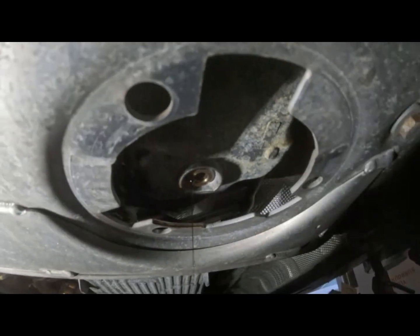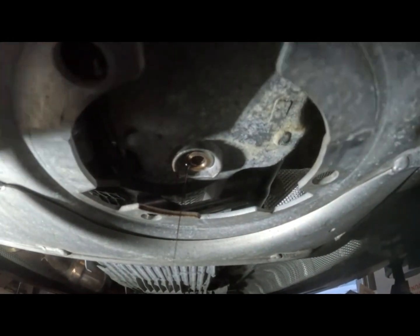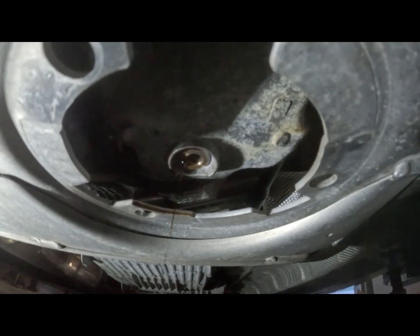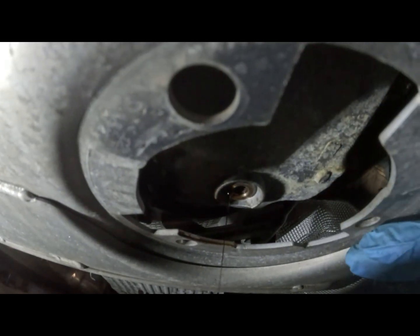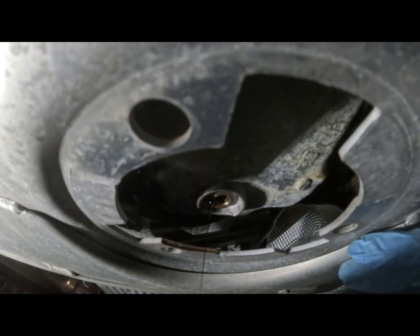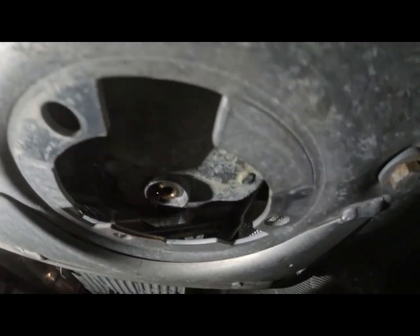I pulled the bolt, and I think I hit the photo instead of the video, so I messed that up for you guys. But anyway, if you look underneath the car, you have this hole right here. It's supposed to be a cover, but there's no cover there. I don't know why. I'm gonna buy one and put it back, so I like to have that cover there. But that's underneath the car. You'll see that hole right there.